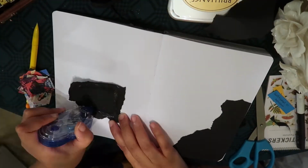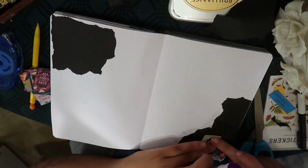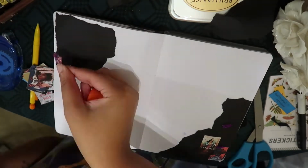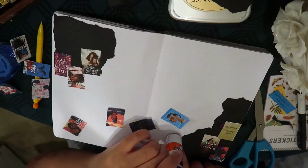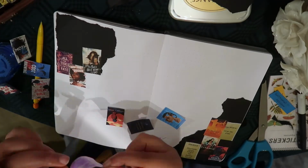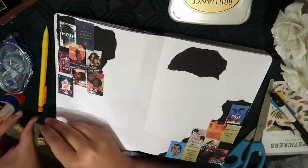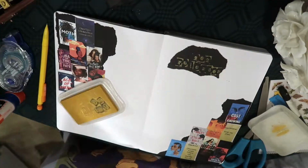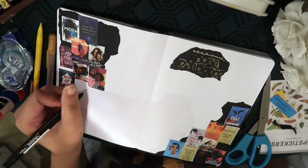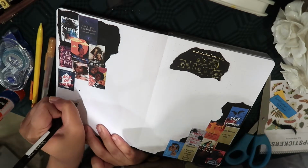But yeah, I'm putting the book covers in sort of a collage format, and then just writing the titles separately. And I really like how this turned out, mostly because I really like the font that I decided to write in.